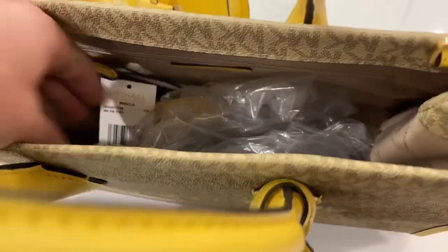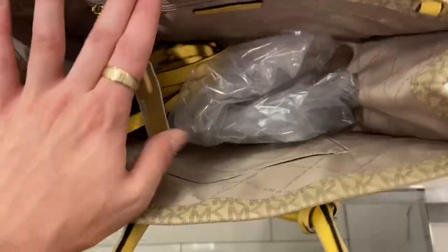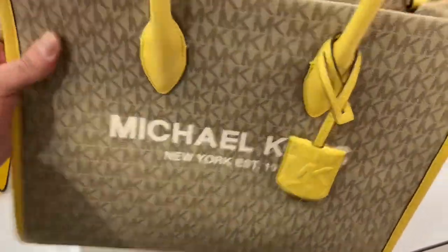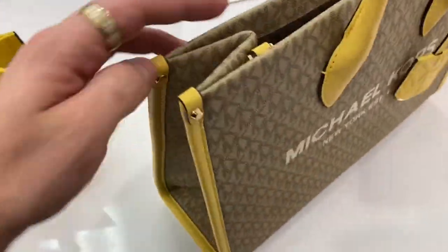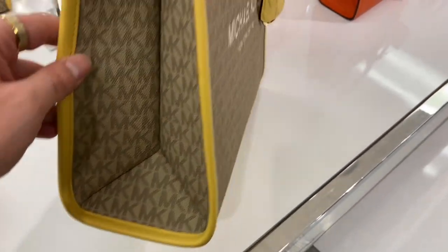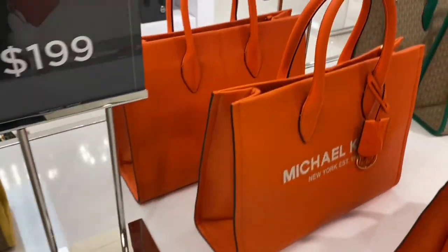I do not like the canvas though. I will say the coated canvas looks very plasticky. $658, comparable value, quote unquote. So, pretty expensive. I just don't like the canvas. Michael Kors canvas used to be really, really beautiful and not plasticky like this. So seeing it like this does make me feel a little disappointed. But I'm not gonna harp on them too much.